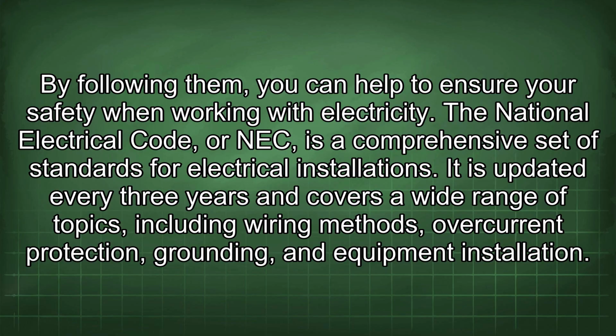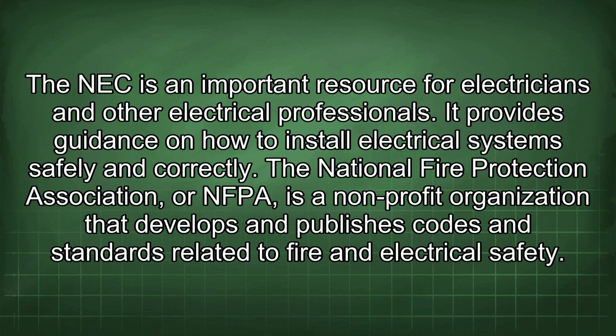The National Electrical Code, or NEC, is a comprehensive set of standards for electrical installations. It is updated every 3 years and covers a wide range of topics, including wiring methods, overcurrent protection, grounding, and equipment installation. The NEC is an important resource for electricians and other electrical professionals. It provides guidance on how to install electrical systems safely and correctly.